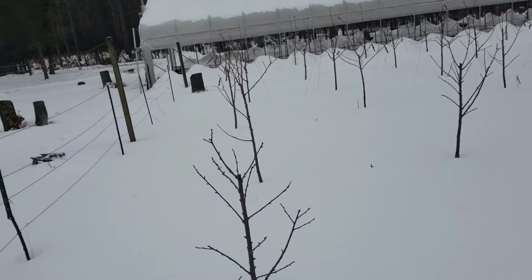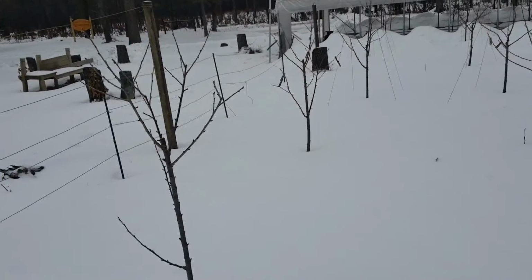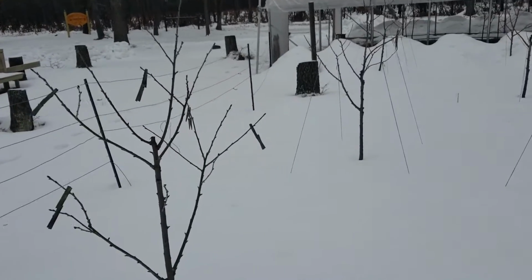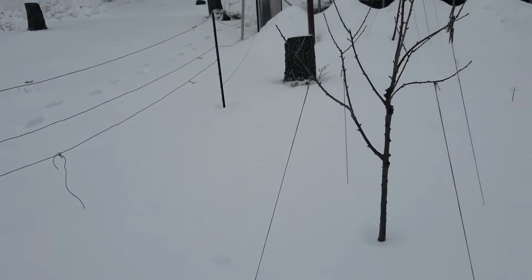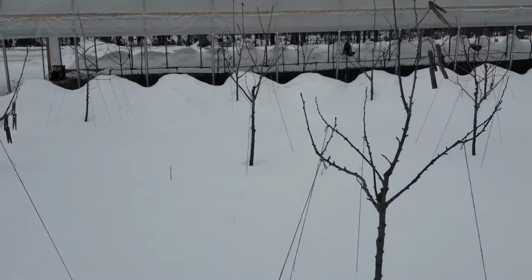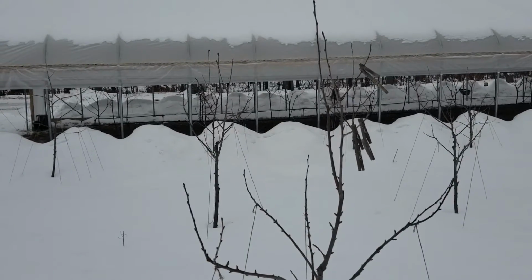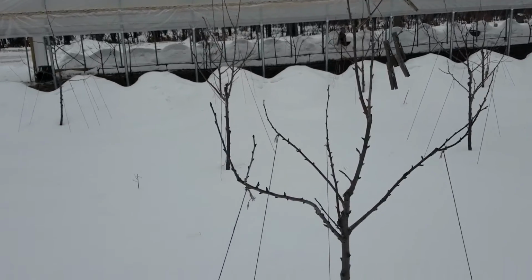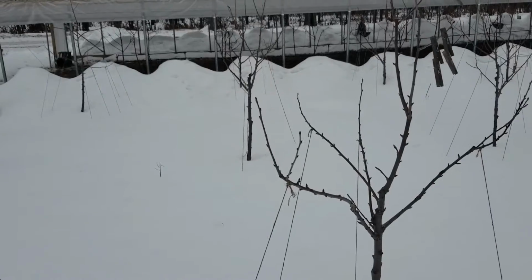Everything's looking real good out in this. Might have to retrain some trees because the strings break through the winter. But as far as a natural shape, if you look at these trees, how they've been trained for the last couple of years, you are seeing the natural way to produce good cherries, good fruit, and they're open and they're less susceptible to disease and stuff like that. So that's what I'm doing.